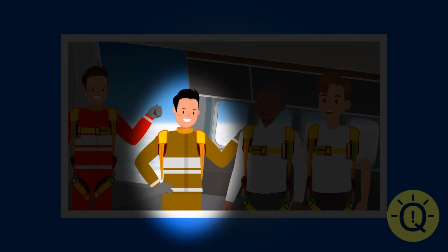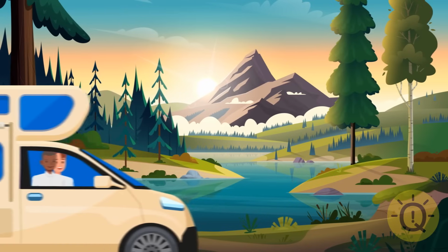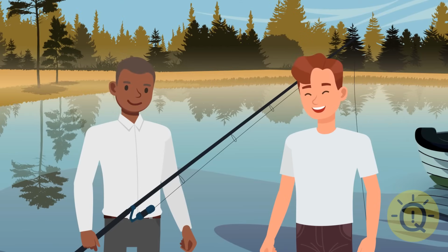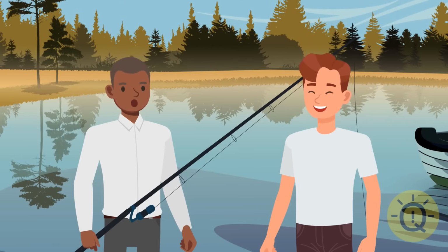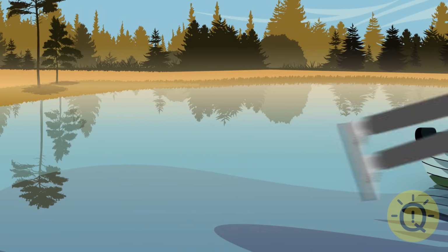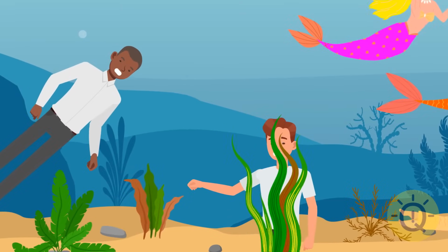This man over here, he's wearing a regular backpack instead of a parachute. The guys made a stop on the shore of a famous, mysterious lake. They went fishing. Suddenly, a mermaid jumped out of the water and dragged Zach into the lake. Peter jumped into the water to rescue his friend. Finally, he found Zach wrapped in seaweed on the rocks in the middle of the lake.